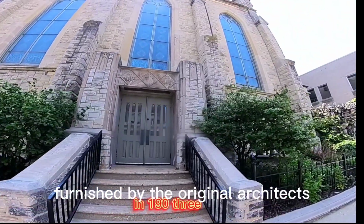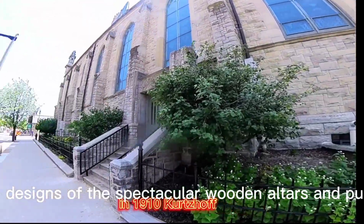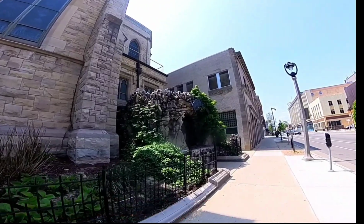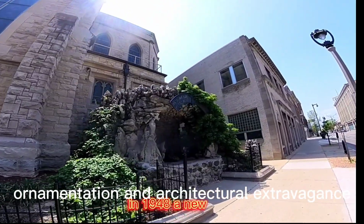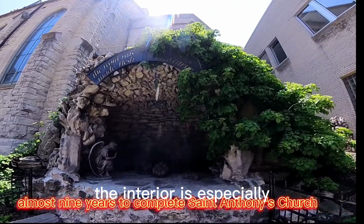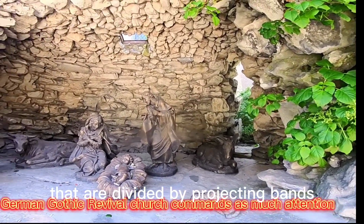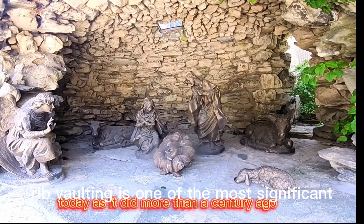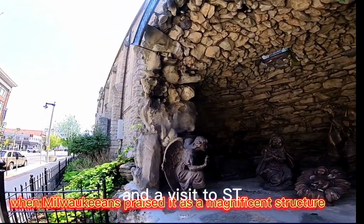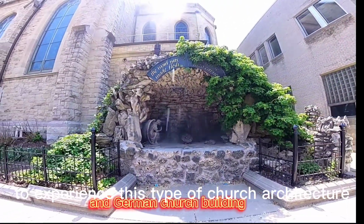According to designs furnished by the original architects, entering the church is like taking a trip back to old Germany. The designs of the spectacular wooden altars and pulpit reflect the flamboyant ornamentation and architectural extravagance that is closely identified with their 19th century German builders. The interior is especially noteworthy because it features dramatic arched plaster vaults in the ceiling that are divided by projecting bands called ribs. Rib vaulting is one of the most significant stylistic refinements of the Gothic period, and a visit to St. Anthony's is one of the rare opportunities in this country to experience this type of church architecture.